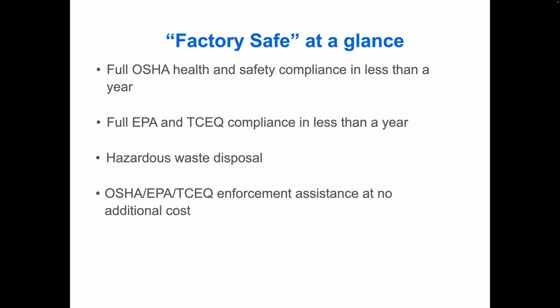Our clients want to know, hey, if OSHA shows up in the lobby, are you going to come here and help us? And the answer is absolutely yes. We're going to drop everything. We're going to help you from start to finish, even defend and push back against citations and get citations and fines and penalties thrown out. We've got a lot of experience dealing with enforcement and working with the regulators to make all that happen.